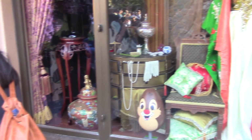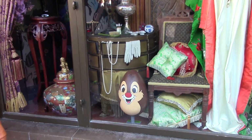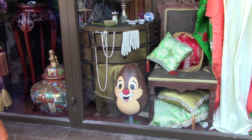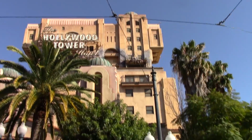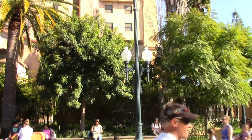And here you can see Dale. This is near the Tower of Terror. This is the Tower of Terror gift shop here at the exit of the ride. Yeah, mainly a lot of the gift shops, they're going to be in the window. So that's a good clue to where to look. I'd agree with that. And this one was kind of hard to find.